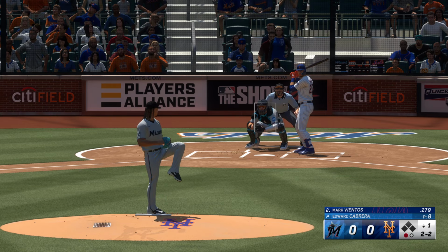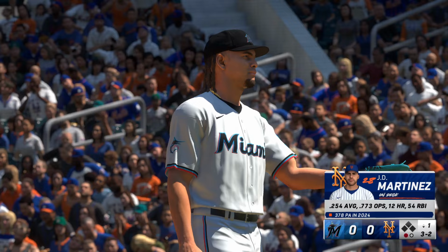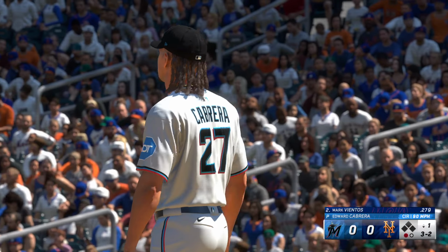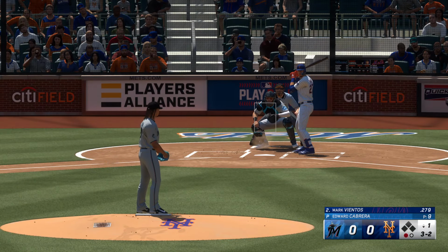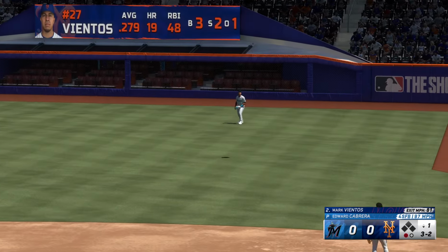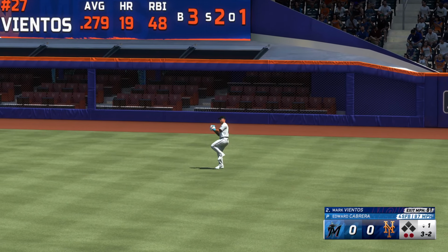Two-two now. Oh, and that just misses. Well, I think he's trying to get a feel for where that one missed. I mean, it could have gone either way, but he looked a little shocked for a second there. In the air, right side. Sanchez gets under it. Puts it away for the out. Two down.